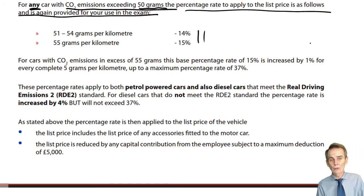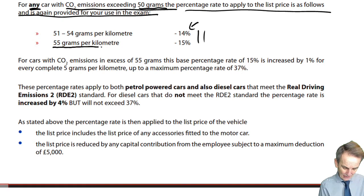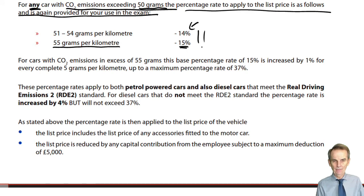Between 51 and 54, so a pretty narrow range in relation to the grams per kilometre of CO2 emissions there, it is a set 14%. An even narrower range, if it is exactly 55 grams per kilometre, then it is exactly 15%. Now, of course, the chances are in any exam question that you are going to see the provision of a car to the employee where its CO2 emissions are somewhat greater than 55 grams. So what happens if we go above that 55 gram per kilometre level?